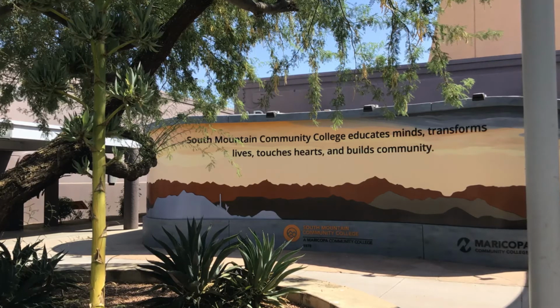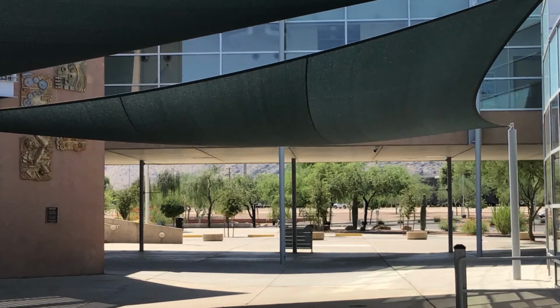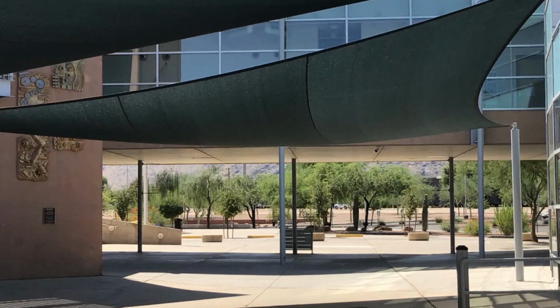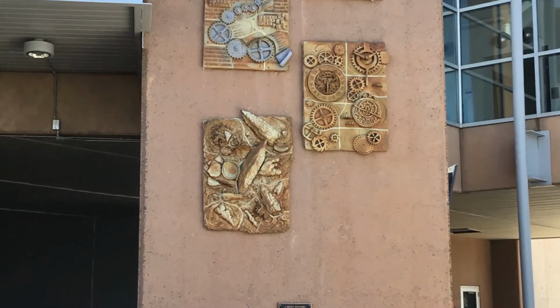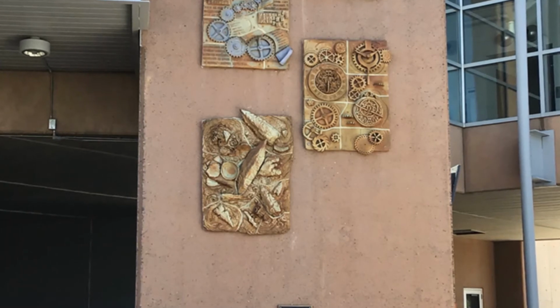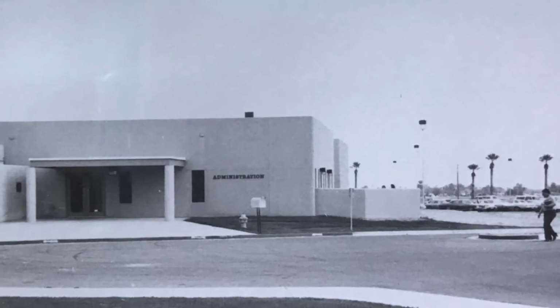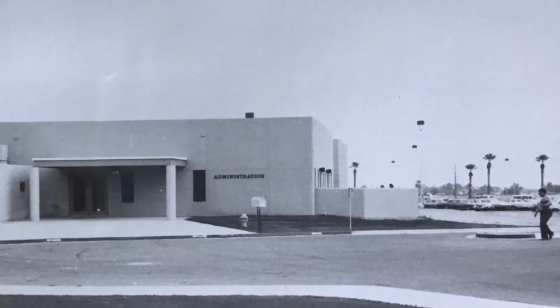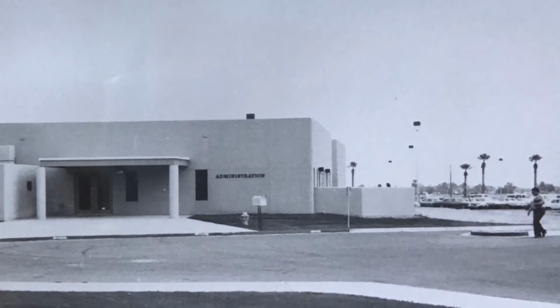Again, looking around right here at this spot, you might see evidence of our state's and our community's history built into the fabric of our college, like the technology timeline over on the wall near the elevators. Women helped to make South Mountain Community College what it is, just like women helped to make our state what it is. In the mid-19th century, Arizona was stuck in territorial purgatory.